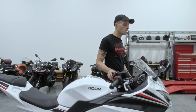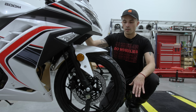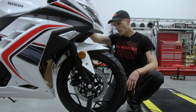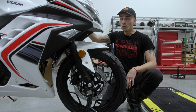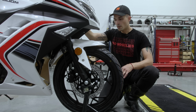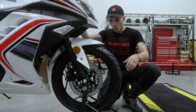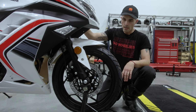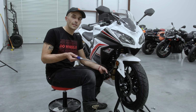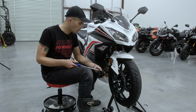But more importantly, the front end here, if you guys can see, this should spin freely. The brake is dragging in the front. So I'm gonna pop off these calipers, dual disc calipers, which is very ambitious on this thing, and see if I can create some clearance and get this to spin more freely, because this is definitely dragging and causing the issues that we're having for sure. So stick around.